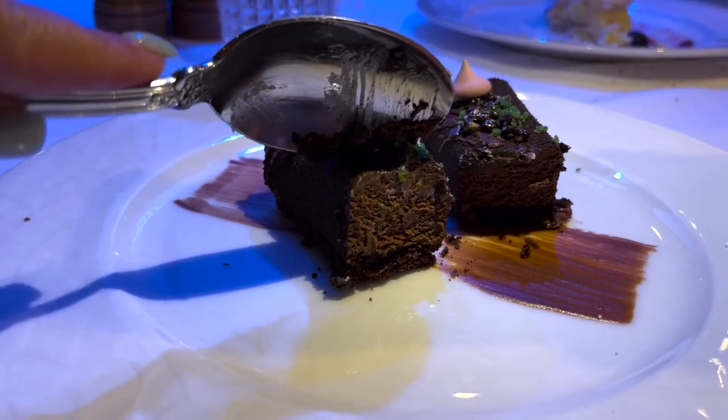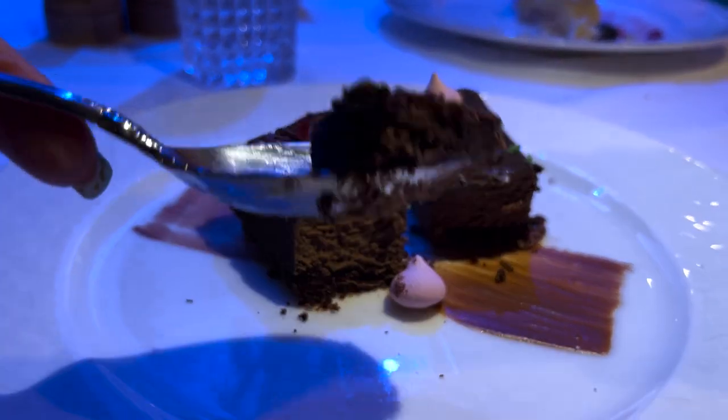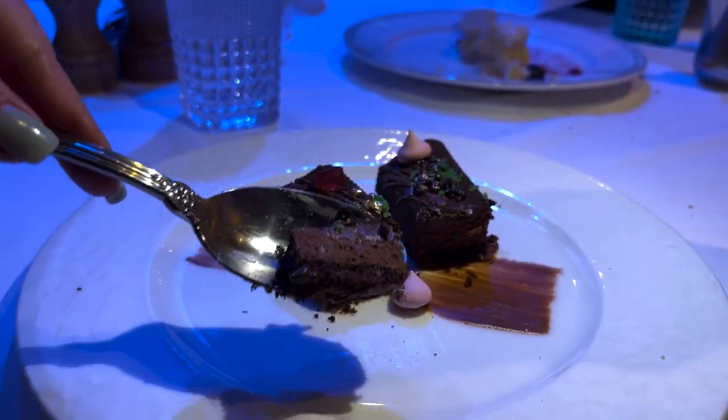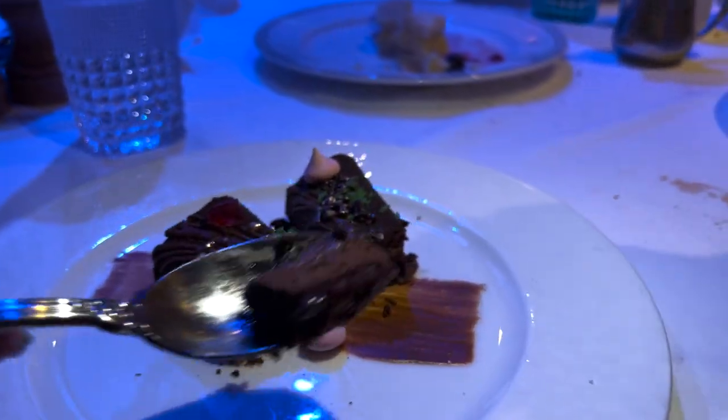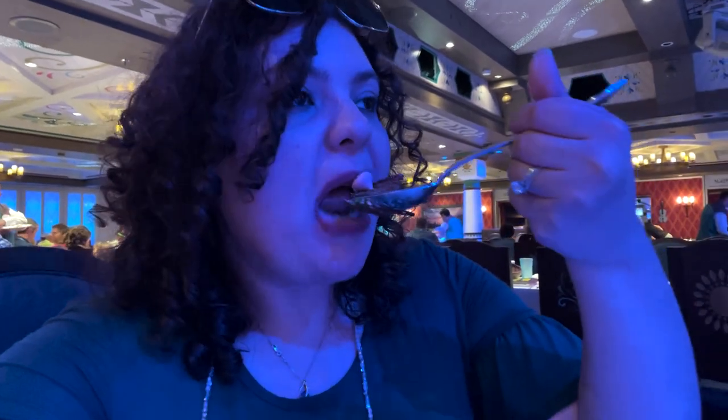Here is the inside of the Troll Family Rock Chocolate Bar. It's very moussey. It kind of reminds me of what we ate at World's Marvel. If you haven't seen that video, go look at that dining review. But let's give it a try. Put the little meringue on top.